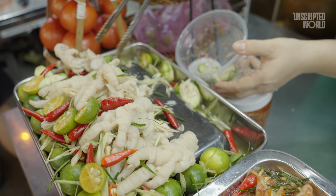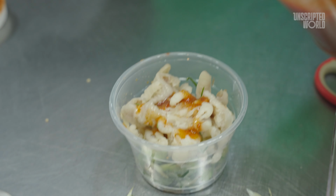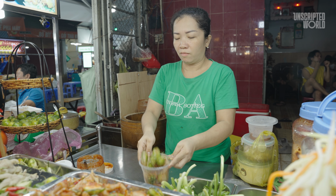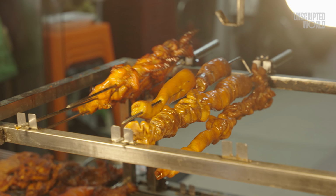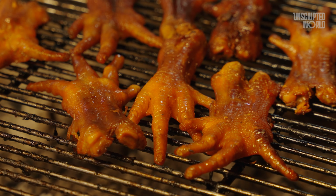And we can't leave without trying chicken legs. Deboned and boiled, they're served together with hot plum, calamansi, red chili, and lemongrass. You can also try the grilled version for a smokier and more savory flavor. And they'll be more attractive anyway.